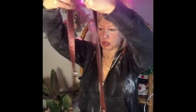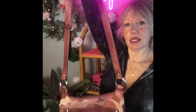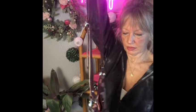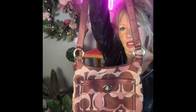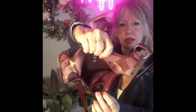Okay, next up is this. I love this, especially since Valentine's Day is coming. Here's all your pinks and mauves. This is in brand new condition. This is a medium-sized Coach crossbody with jacquard fabric and a leather strap that's adjustable with silver hardware. It's got the beautiful twist lock pocket on the front. And like I said, this one is in brand new condition.